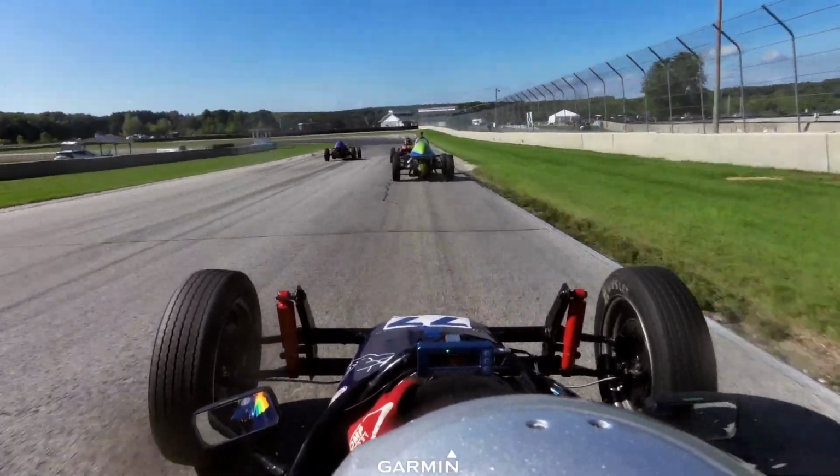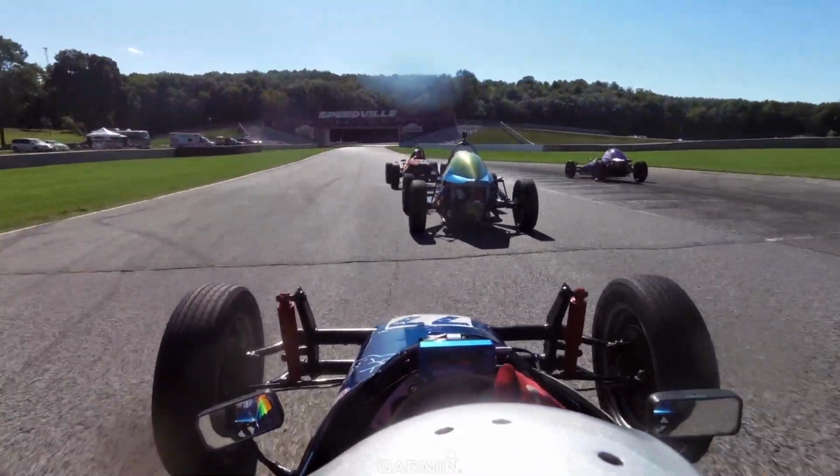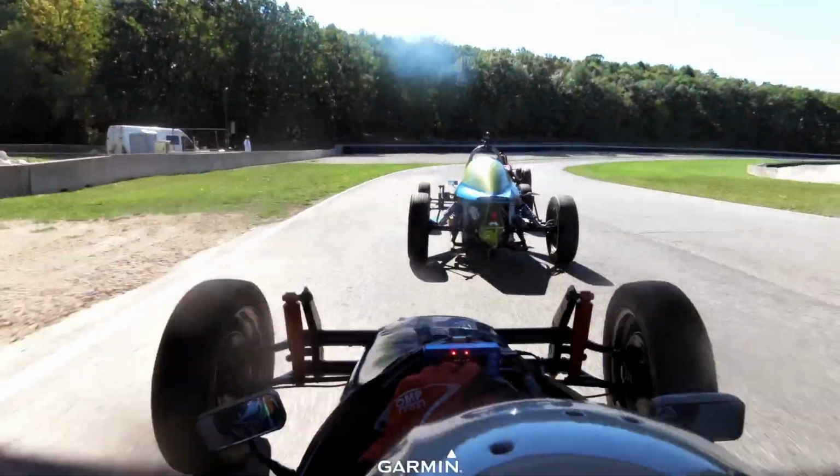Bill pops out. He's looking to make something happen. Makes the pass. Goes a bit wide. Ron back out in front of the group. Bill tucks in behind.